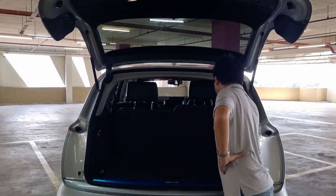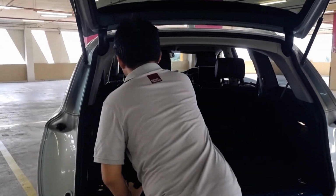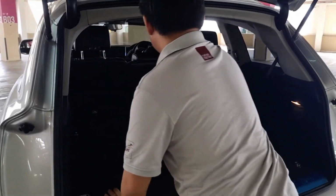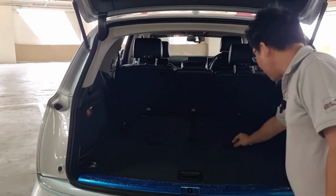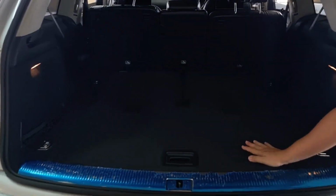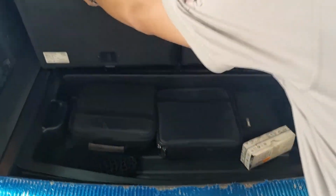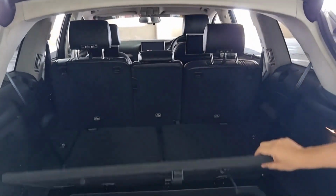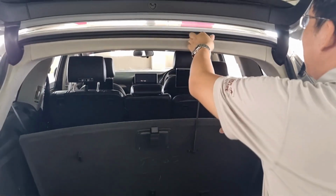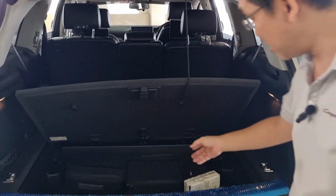Of course, if you tip it down, the seats do fold down in a one-touch action. This is the ISOFIX anchor here. Now, what I want to show you is under here. So you hook that up.